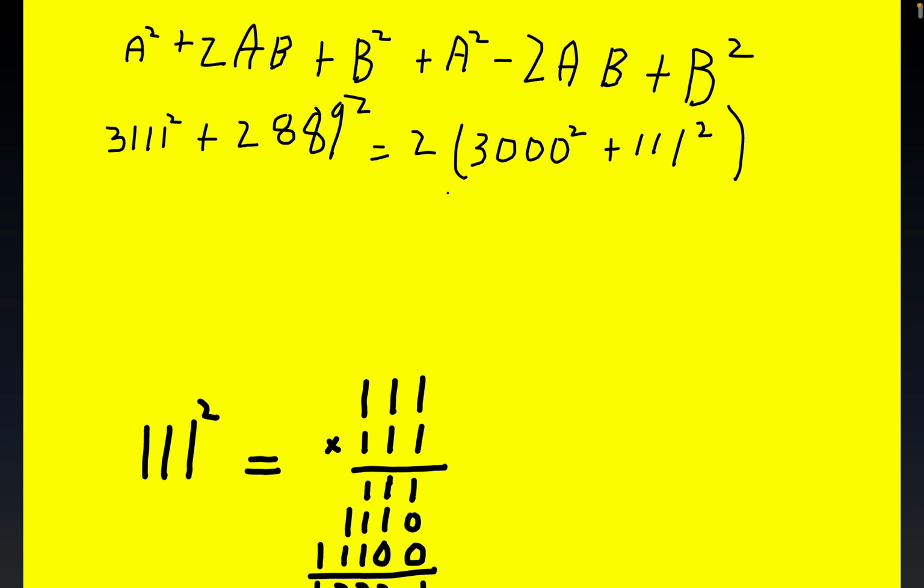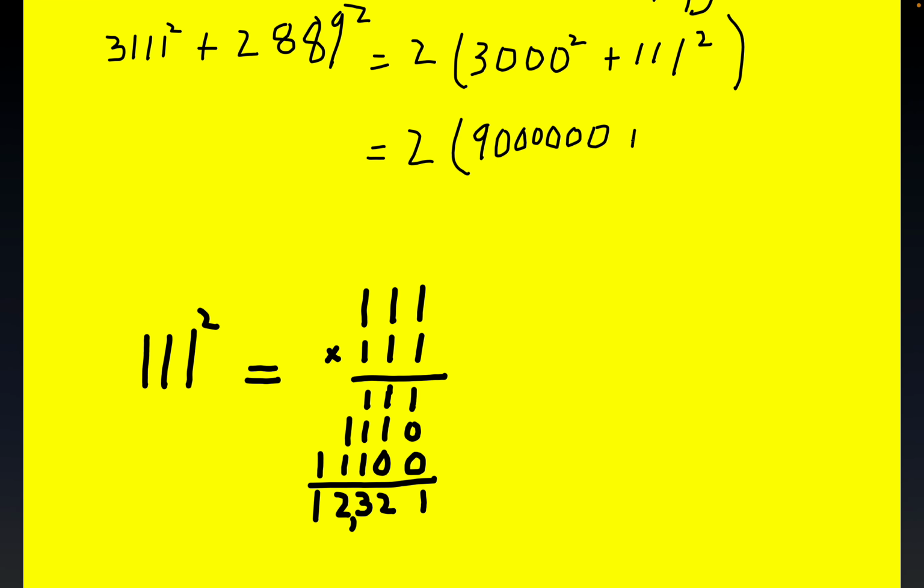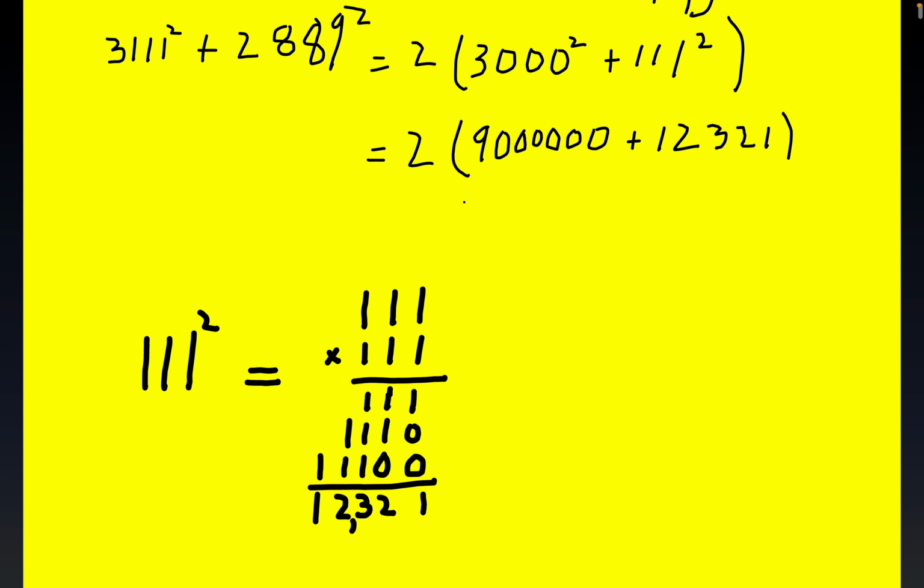And so what we end up with right here would be 2 times, this is 9 million, right? 3,000 squared is 9 million. Did I get enough zeros there? Yeah, 6 zeros. And then what do we get down here? 12,321, excuse me. All right. And then this is easy to multiply. I won't bore you with the steps, but when you add these two numbers and multiply by 2, which is easily done manually, you get 18 million.